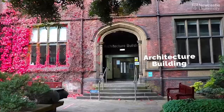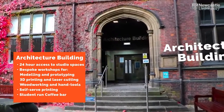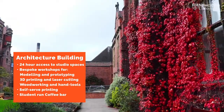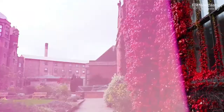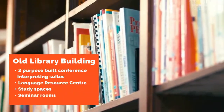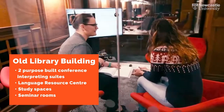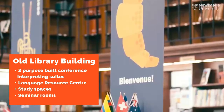Next door to fine art is the Architecture Building, where students from our School of Architecture, Planning and Landscapes have 24-hour access to studios, crit and gallery spaces and workshops. Moving along you'll find the Old Library Building, which contains our School of Modern Languages and the Language Resource Centre. It also offers a service for students to buddy up to help each other learn their native language.